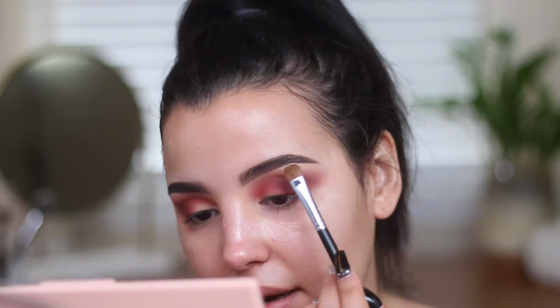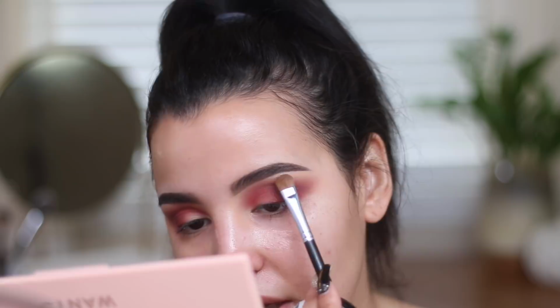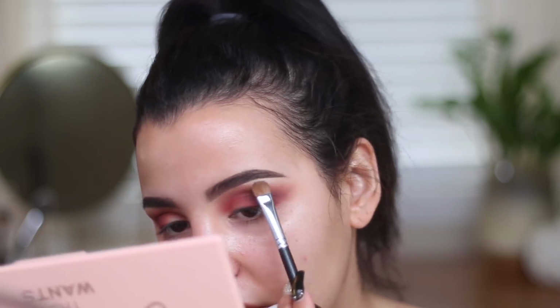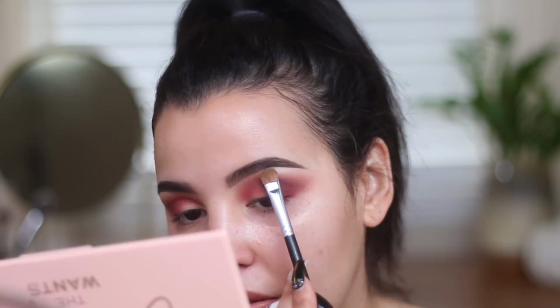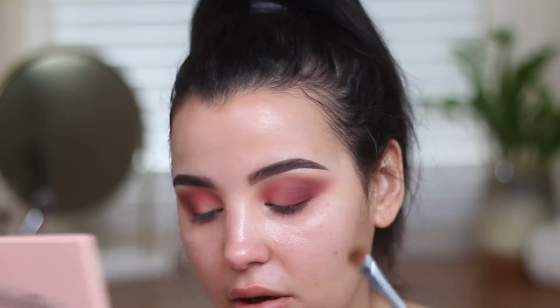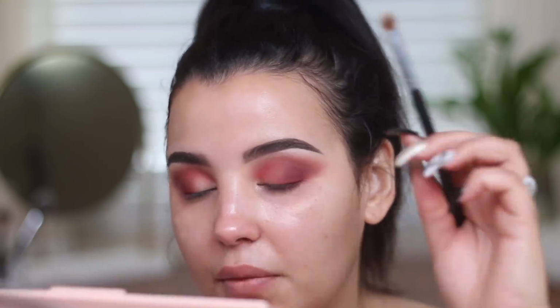I am gonna dip outside of the palette a little bit, and I'm just gonna take a bone colored shade with a little bit of shimmer to it and pop it right here on the brow bone, just like that. And this shadow is from the original Jaclyn Hill palette. It's called In Light, and it's probably one of my top favorite brow bone highlights.